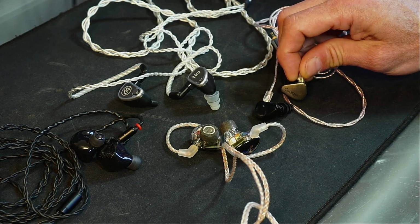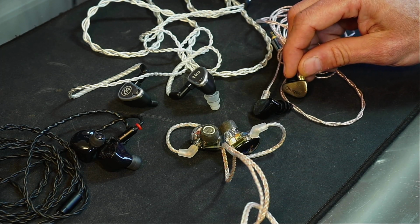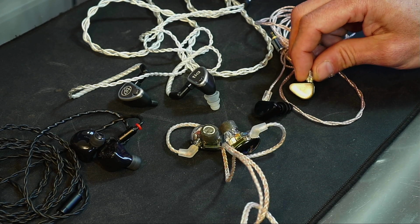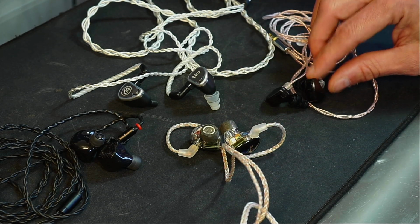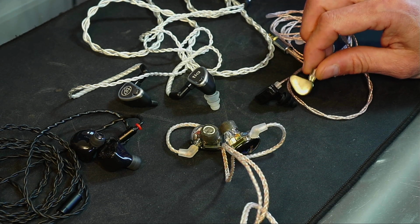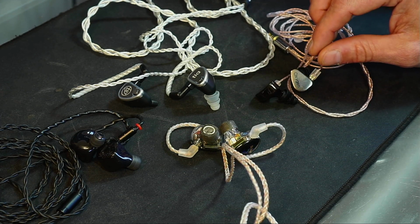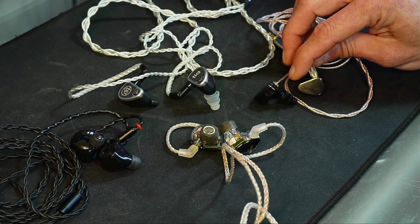And then the Oxygens, these are one dynamic driver. I think every audiophile should have one awesome or maybe two good dynamic driver sets, just to have a good reference for that. And these are definitely my top dynamic drivers over the Sonys. I've got the KB Ear Believes, the Moondrop Knos Pros, all of that. The Oxygens are the top for me on those.